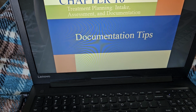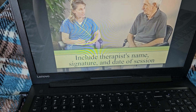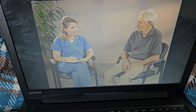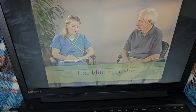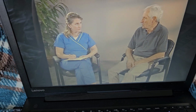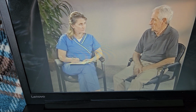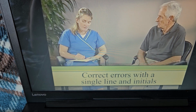Tips for documenting during the interview. The therapist's name and signature, along with the date of the session, should always be on the form. Use blue ink color. Currently, blue is the preferred ink color for documentation of client records, as it differentiates an original from a fax or a photocopy. But more importantly, the color ink should be consistent from initial treatment till release. Correct errors with a single line and initials, avoiding correction fluid and tape.